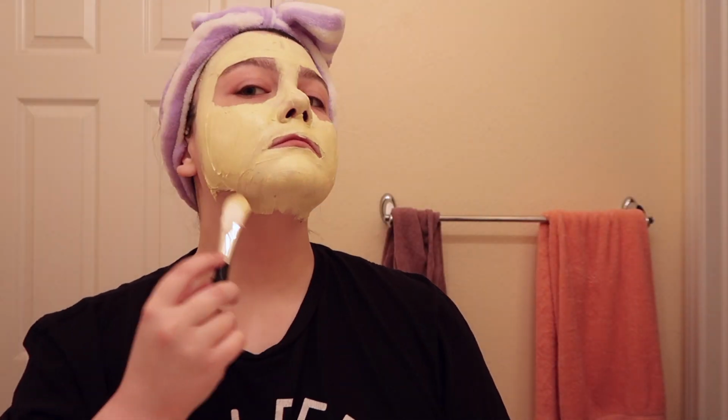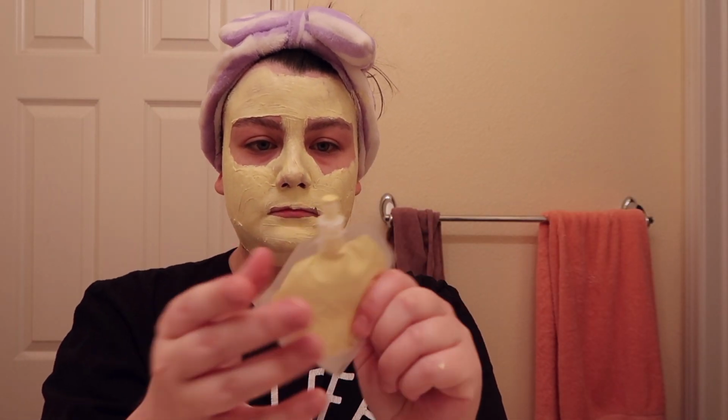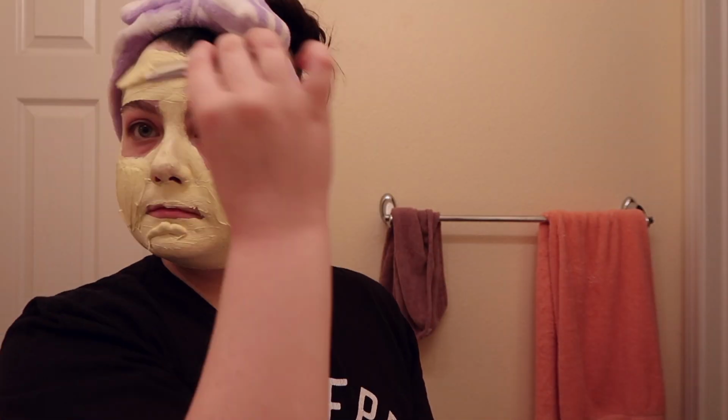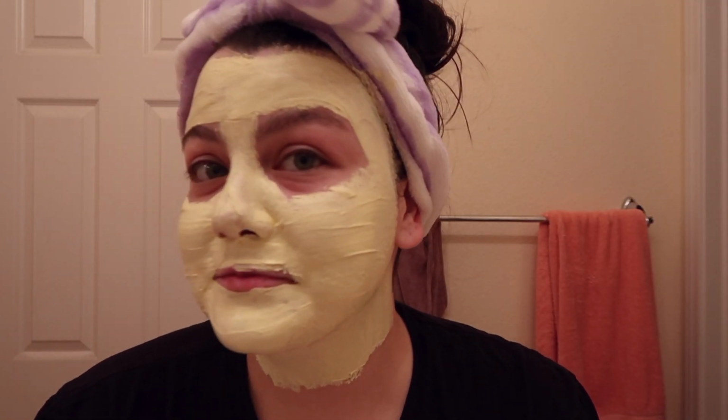People on social media tend to apply this mask in an aesthetically pleasing amount. The package says to use the whole amount, so I followed the directions. Additionally, the website says, due to the unique and fresh nature of our product, it is highly recommended that you finish the full pouch within 24 hours of opening.